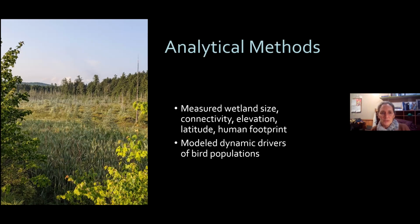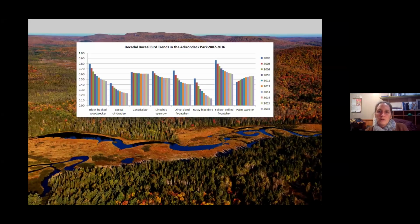And human footprint. We looked at a map of the human footprint in the Adirondacks, which is a representation of the anthropogenic features on the landscape. And then we take that information for each of our sites and put them into population models and test the degree to which those things influence the long-term trends that we see for these birds. So before I talk about any of those hypotheses and what we found and whether we were right or wrong about any of our predictions, I'll just show you the trends.